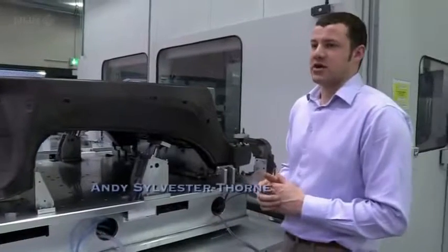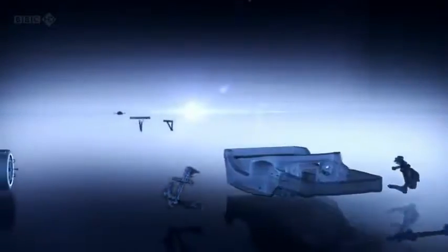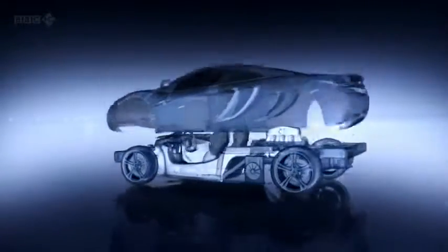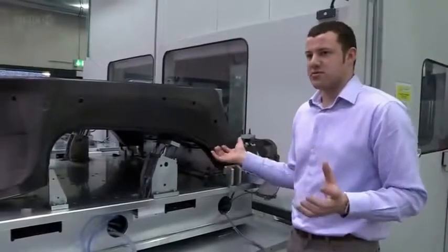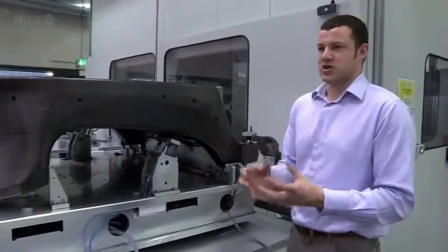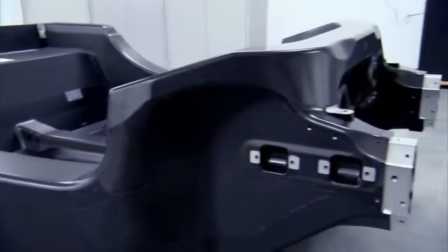This is the very first component that goes to making the car. Without the tub, the interior doesn't have anywhere to fit, and you can't put the crash structure on, you can't put the engine in, you can't put the body panels on. Everything about this tub is maximised to combine as many functions as possible into a single component. Everything has to be perfect in order for us to be able to build the car.